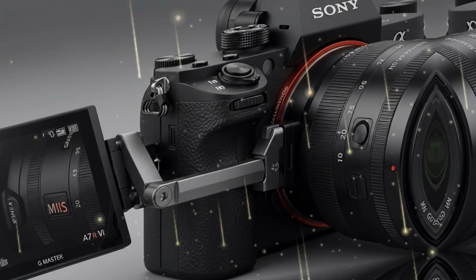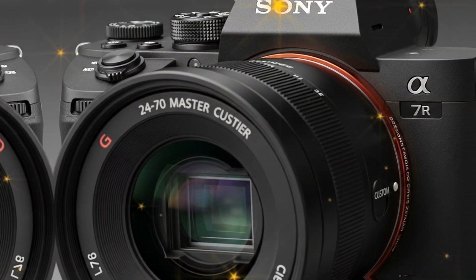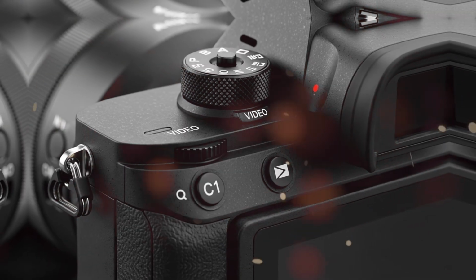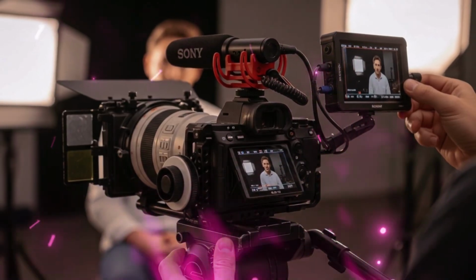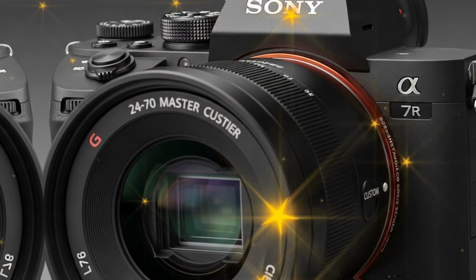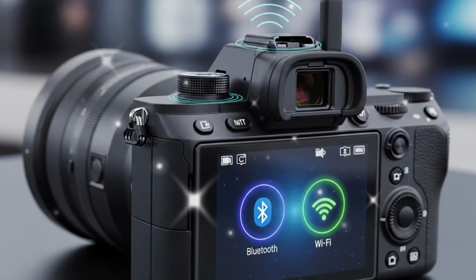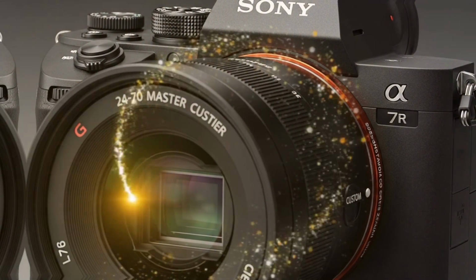The body is constructed from ultra-rigid, lightweight magnesium alloy with extensive weather-sealing gaskets protecting every dial, port, and button against heavy dust storms, torrential rain, and sub-zero humidity. Furthermore, Sony integrated illuminated button backlighting across the control layout, allowing shooters to navigate settings effortlessly in pitch-black astrophotography or dimly lit wedding venues. The viewing experience on the A7R VI is nothing short of breathtaking.